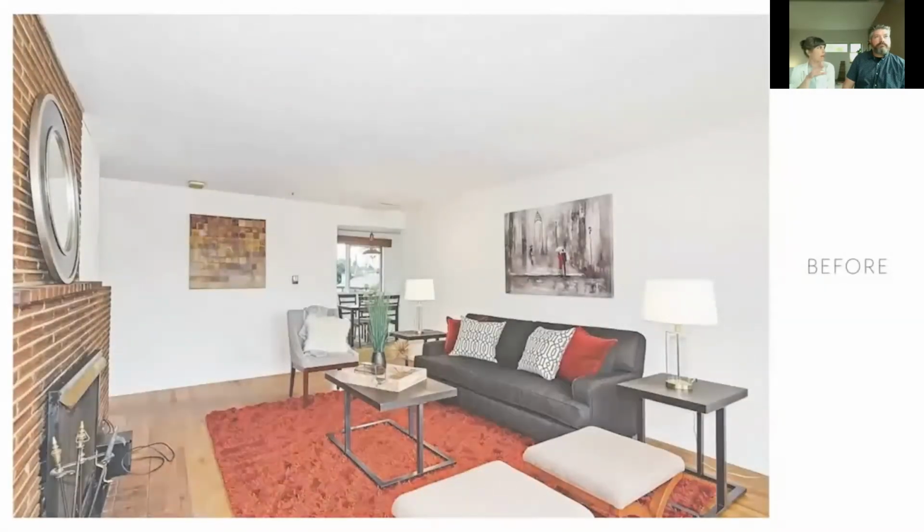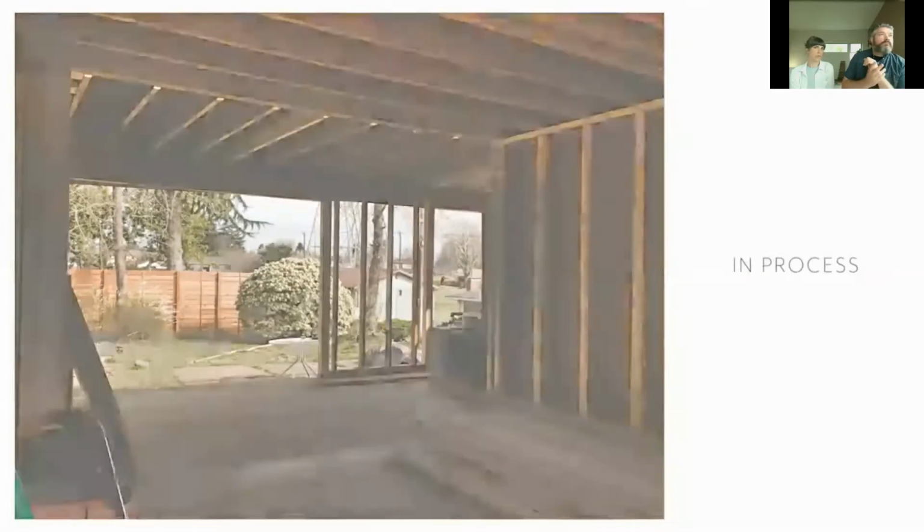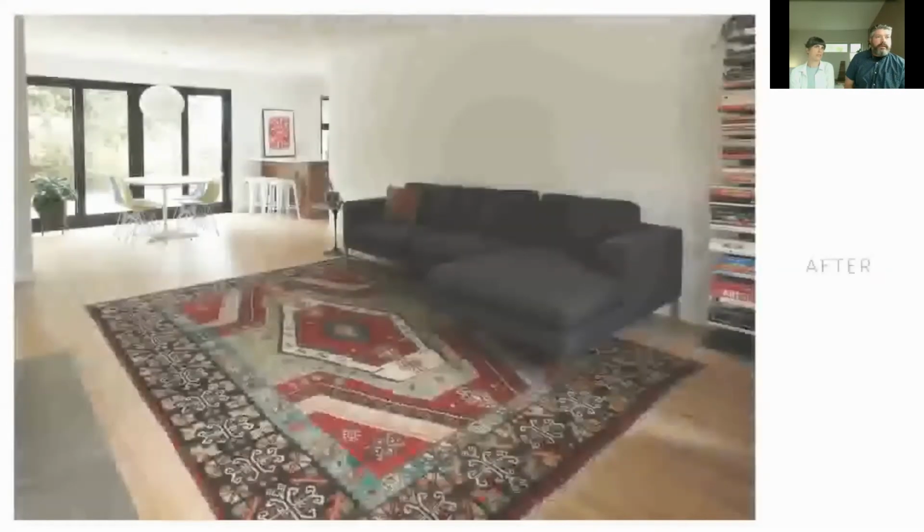James, will you talk to me a little bit about those details in the front and the decision making there? Because they're a nice nod to, you know. The steel details? Yeah, the steel.